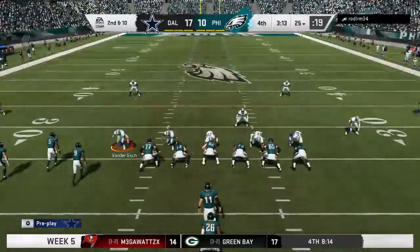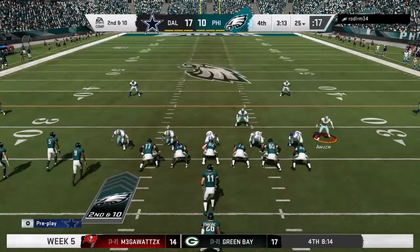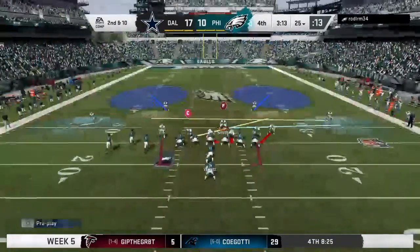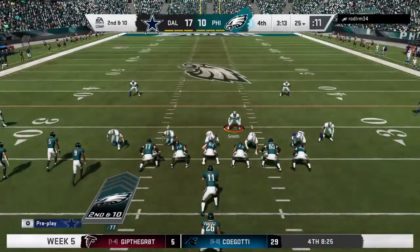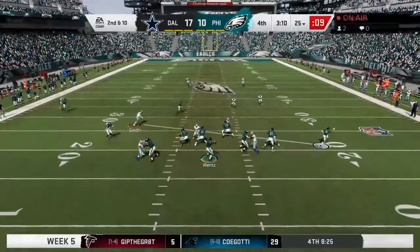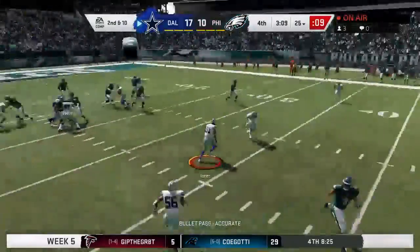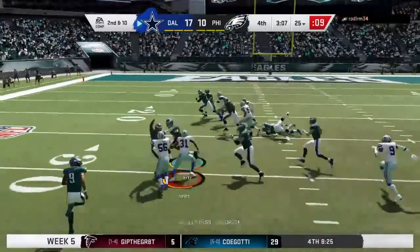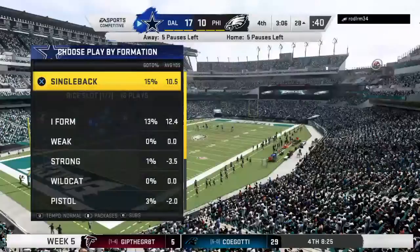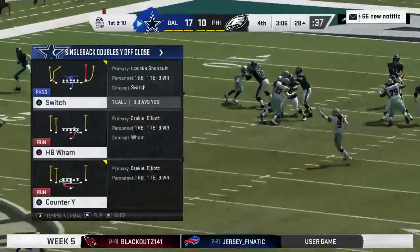An incomplete pass leads to 2nd and 10 from the 25. Now Wentz. This time for Smith, and it's intercepted. Picked off, Byron Jones. And this return is going to be halted right around the 28-yard line.